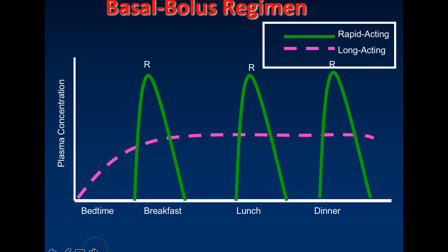However, the limitation with this, although it more closely mimics physiological secretion, is that it is very expensive. In addition, it requires multiple injections a day because Lantus or detemir cannot be mixed in the same syringe as your rapid-acting insulin. So patients are required to take their basal insulin, often given as a dose at nighttime, and then 3 mealtime insulins throughout the day.